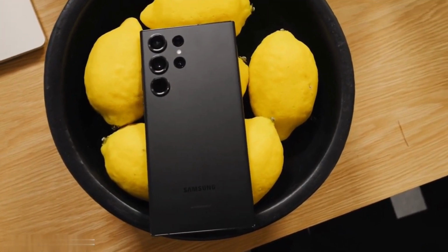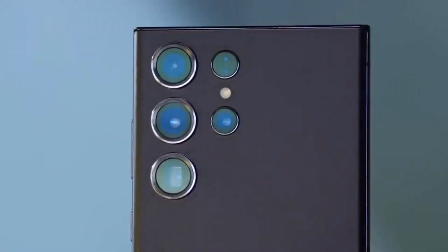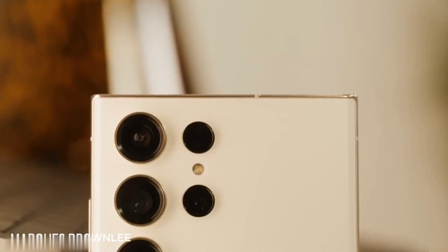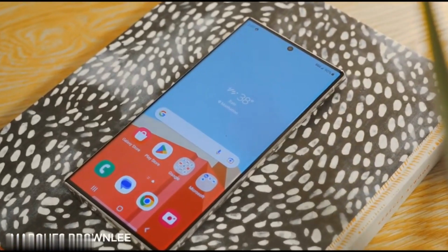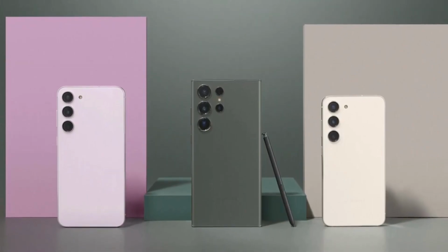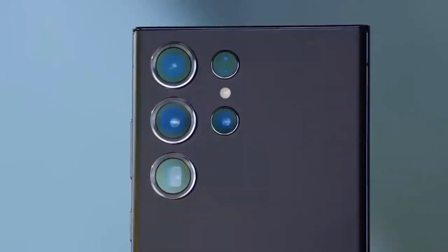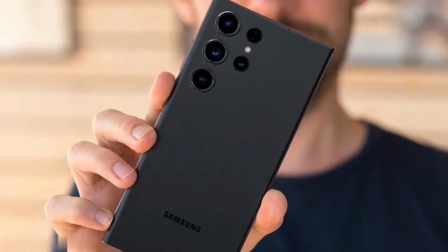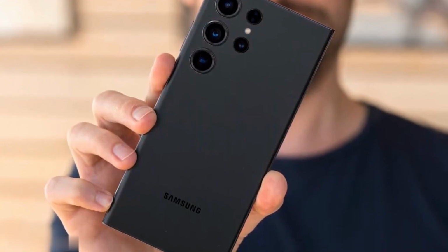Pricing for the Galaxy S24 Ultra starts at $1,299 for the base model with 256GB storage. If you want more storage, the 512GB version is $1,419.99, and the 1TB option is $1,659.99, both coming with 12GB of RAM.